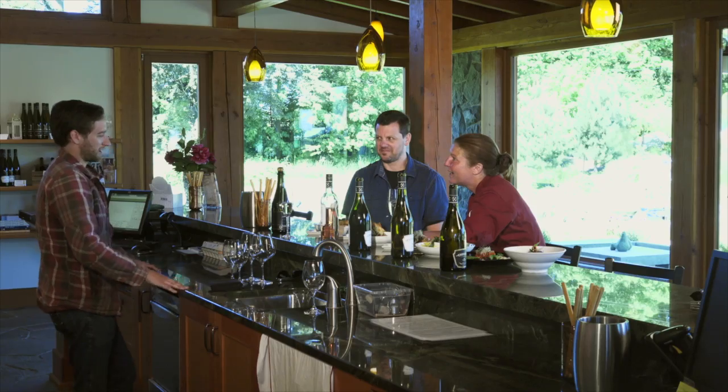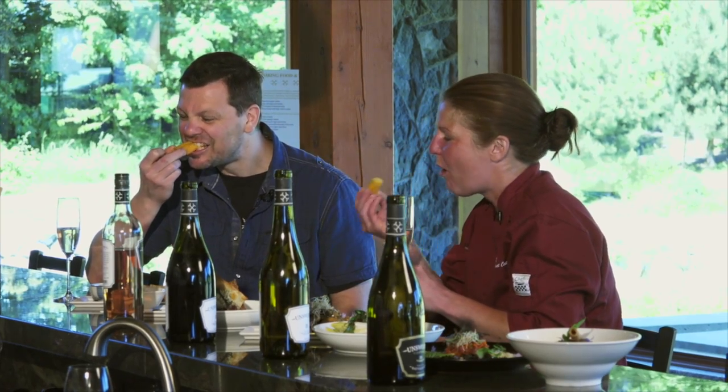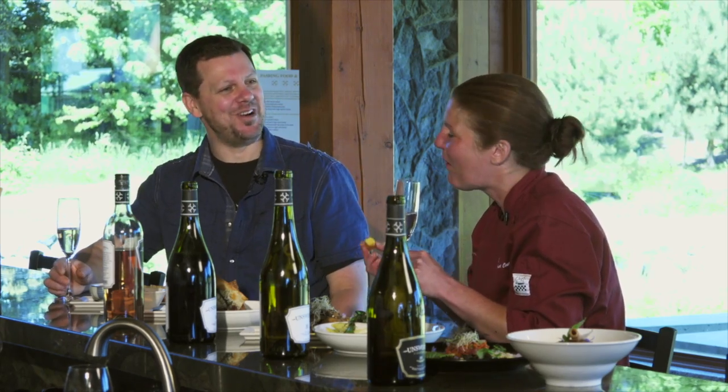Well, with fried elements, fried food, I really like to go with bubbles. It adds a lift to the dish. And this style has a little bit of roundness to it. It's not kind of linear and austere like champagne. It's a little bit more round. So it can stand up to the cheddar, kind of richer elements, and the smokiness for sure. Mmm. Very good.